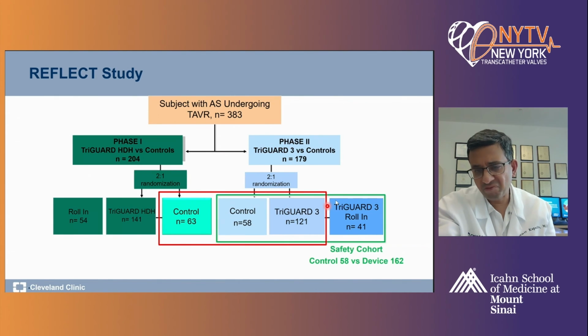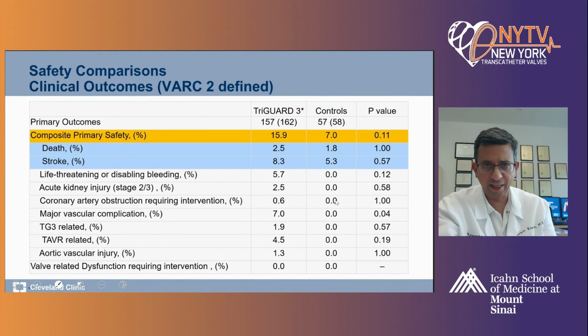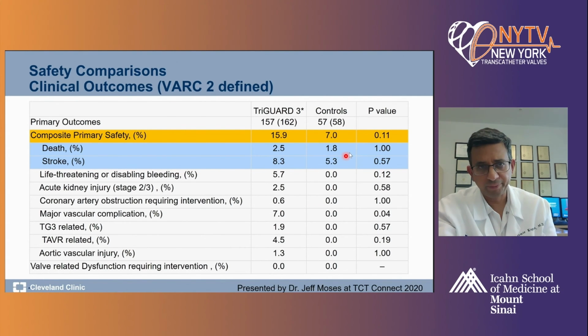And if you look at this safety versus efficacy data, the efficacy cohort was predefined. As I pointed out before, Dr. Moses presented this data. And what you see here is that the clinical outcomes, actually, in the TriGuard composite outcomes were worse compared to the control group. And that was also true, although statistically not significant, but numerically it was on the wrong side.